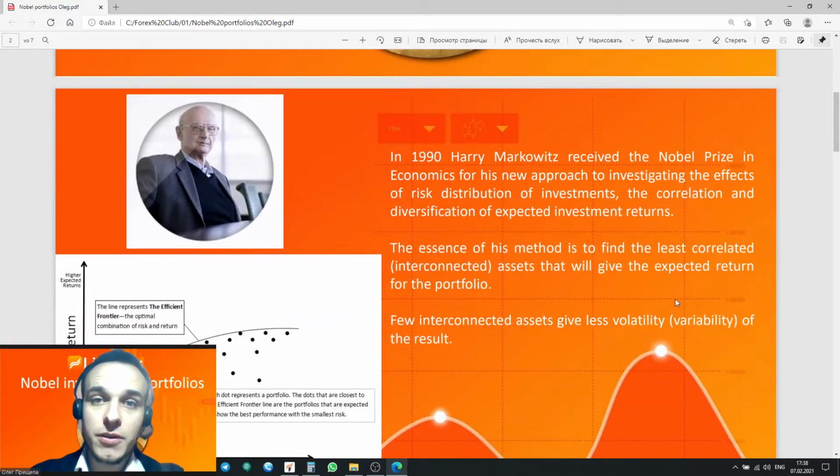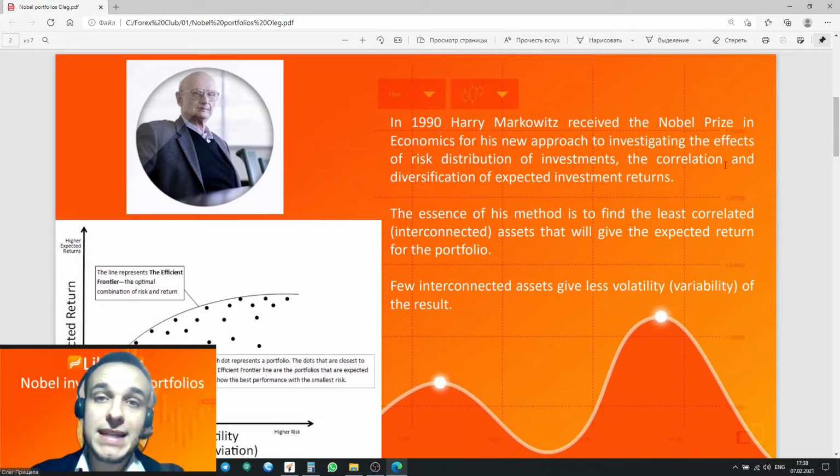These portfolios are based on the theory of Harry Markowitz. He is a very famous scientist and trader, and he received his Nobel Prize in 1990 for his new approach of investigating the markets. To be short, his theory says that to get a sustainable profit with the smallest risk, you should find the assets that have the smallest correlation.